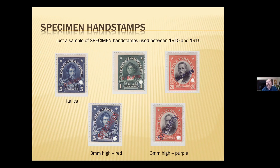So I just took a bunch of specimens that I had for the Presidente issue. In this period between 1910 and 1915, they used a large number of different specimen overprints. I mean, you have them like this, where some of the initial printings from the initial order had specimen in italics, or you have it in a sans serif in red, and a sans serif in a purple color, or you can have a giant sans serif in red and purple for specimen.